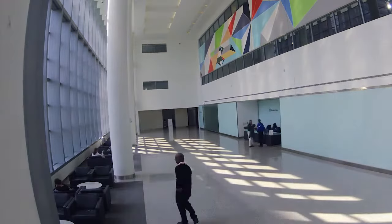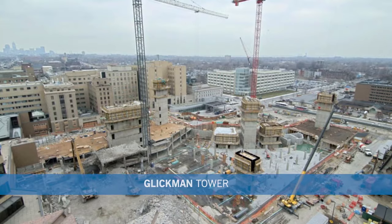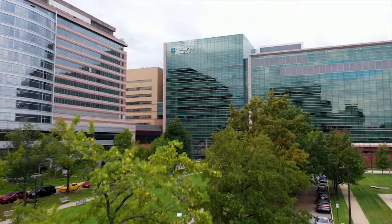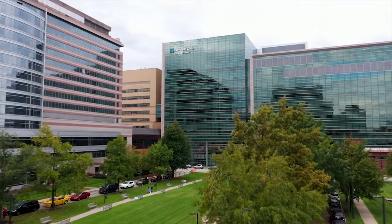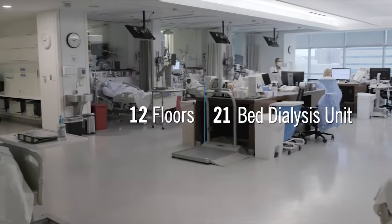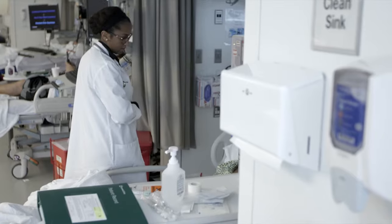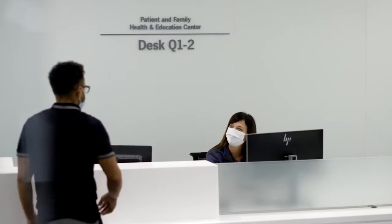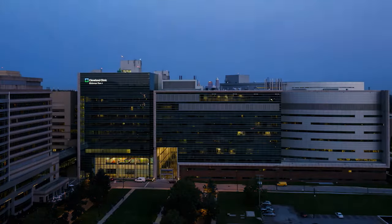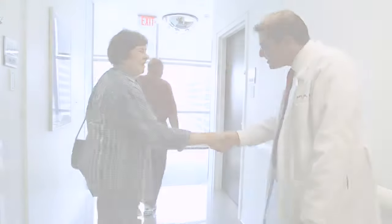Go through the Great Hall and you're here at the Glickman Urological and Kidney Institute. Although the Glickman Tower began construction more than a year after the Miller family pavilion, both buildings were completed at the same time. The 12-story building has procedure rooms, exam rooms, and a 21-bed dialysis unit offering innovative treatments in urology and nephrology. From the Health Education Center on the first floor to the helipad on the roof, every detail of the 12-story Glickman Tower was designed to improve the patient experience.